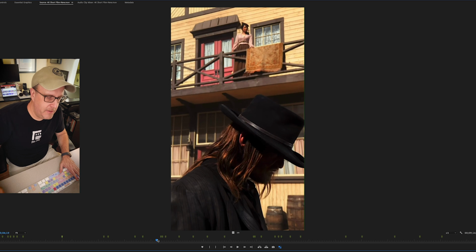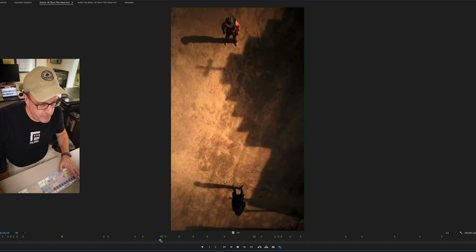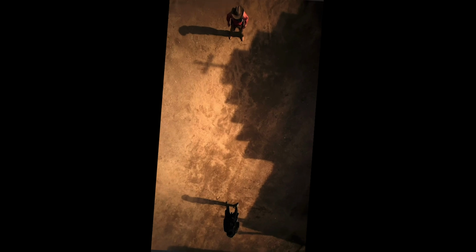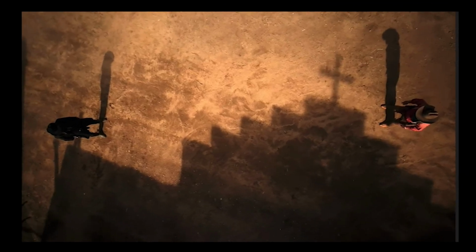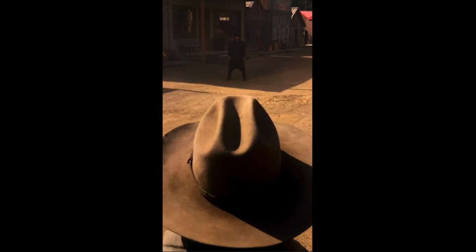But great framing here, looking at the two shots there, an excellent way to use vertical video. I like that close-up here of him, and then I love this shot. You could use a shot like this. Again, imagine this spun to the side. You could look down and have this as a traditional wide angle shot as well, but it works great here with vertical. Same with this, looking over the hat at the other bad guy.